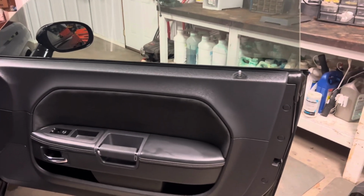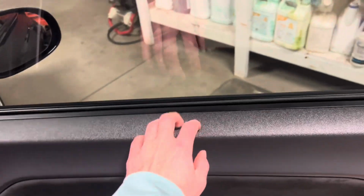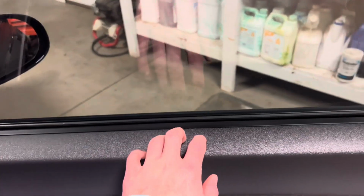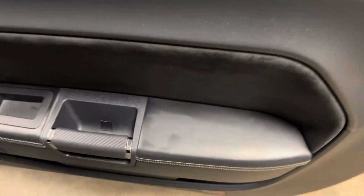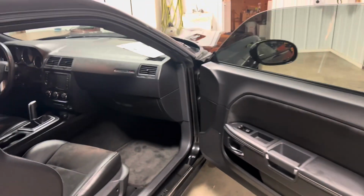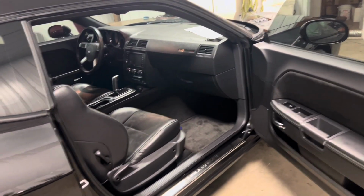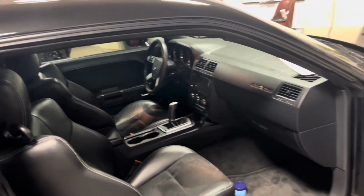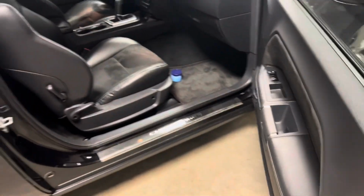And that's about it. You know, it's very reminiscent of the times. Some of that hard, like rhino plastic material. It's not super hard. It is softer to the touch. It's not like leathery soft like that. But a very retro and cool interior here. Matches the other LX platform cars. Close the door.